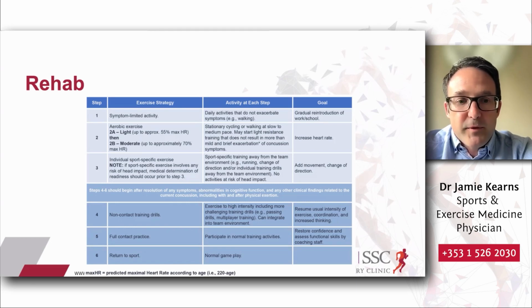The second darker blue section should be used after someone's been cleared to return to maybe a training-based activity. The upper section would be one where there's a low risk of any further injury and there's no risk of any head impact at that stage. Whereas once you start to progress into that lower section, that is when the risk of a further or subsequent head injury starts to increase. And that's why we'd like to delay that bit until medical clearance.